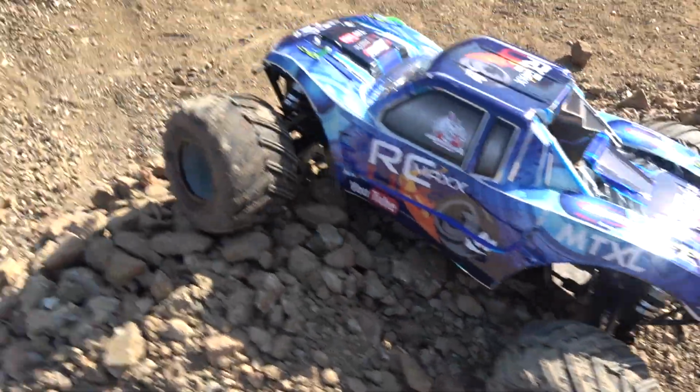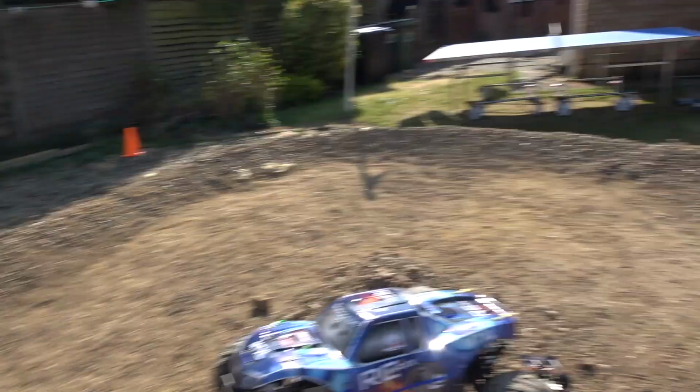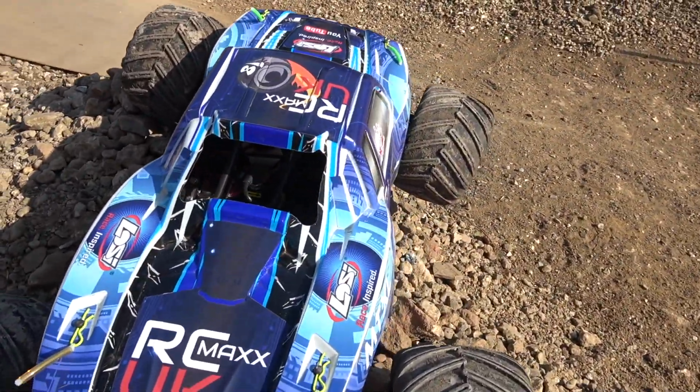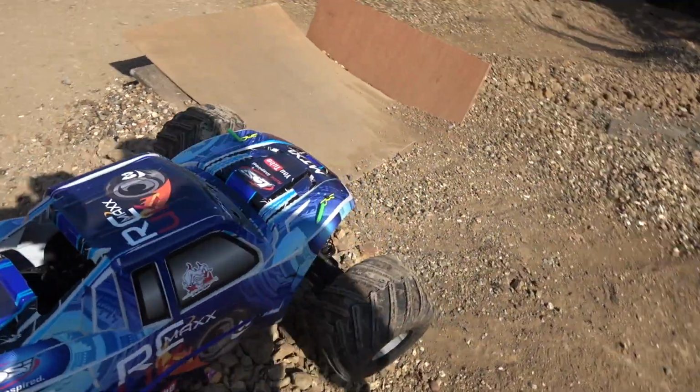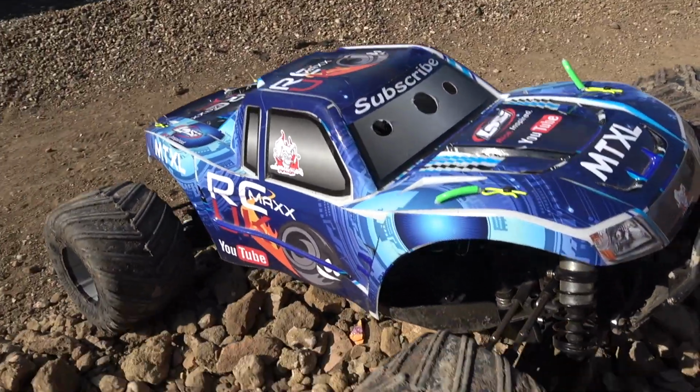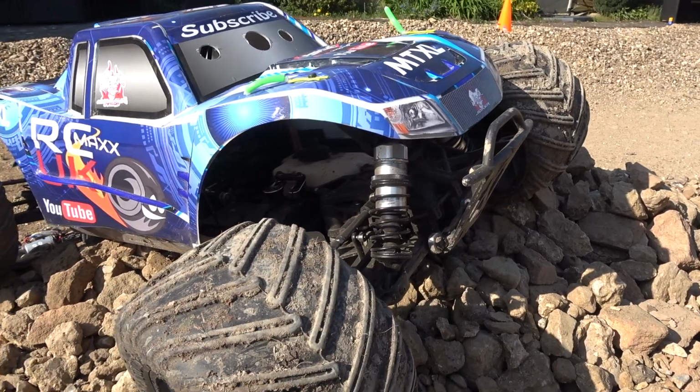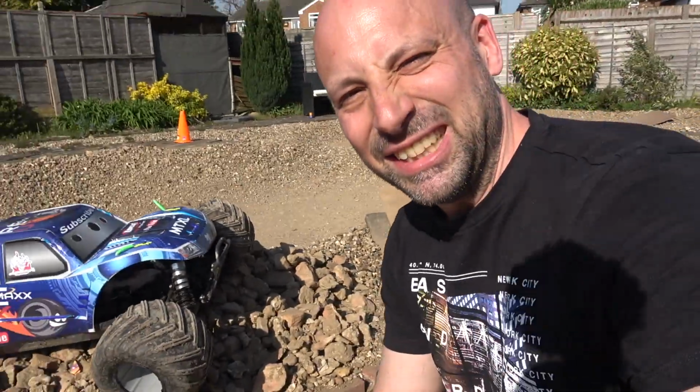But yeah, I thought I'd just use this area. There's the cones there, 1, 2, 3, 4. That's the area, 10 by 10 lengths and widths of this. My MTXL, haven't used this much. Only once, and it only lasted about 2 minutes before it broke, so hopefully it'll last long enough. But yeah, let's see what happens.